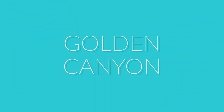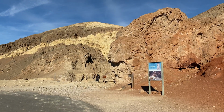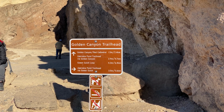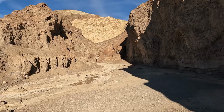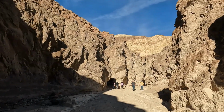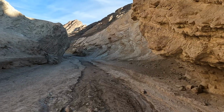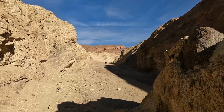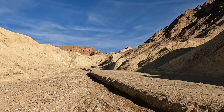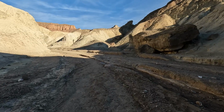Which brings us to Death Valley's most popular hike, Golden Canyon, a stunning out and back hike to the Red Cathedral. Starting at the trailhead north of the Artist Palette, this hike is roughly 3 miles round trip through golden colored hills and narrow canyons. While you can add the Gower Gulch and Badlands Loop Trail to make this a roughly 8-mile hike where you head to Zabriskie and the Manly Beacon, the hike to Red Cathedral is by far the most popular and accessible way to see this canyon.